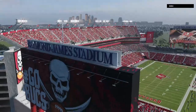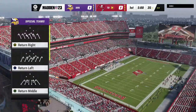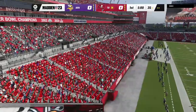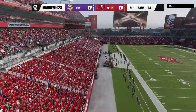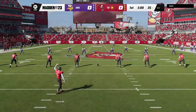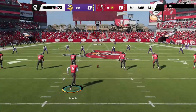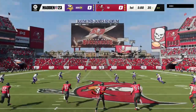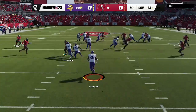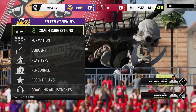Today, we've got a good NFC matchup on tap between the Minnesota Vikings and the Tampa Bay Buccaneers. Here's the punter, Jake Camarda, set to do the honors, and off we go now from Tampa. Keneduagu now out of his end zone, and he's up across the 25 and down at the 28.